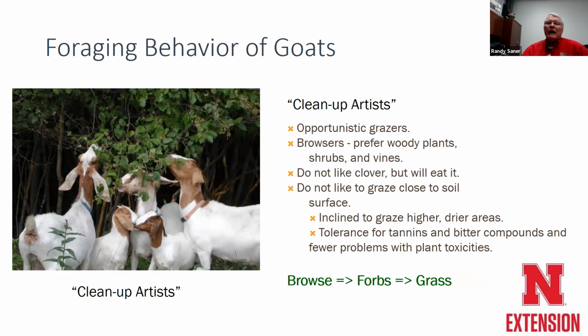Goats, they like to eat high. They like brush. They're browsers. They prefer woody plants, shrubs, and vines. And they're good cleanup artists. If you want to clean up a field from weeds and brush, they'll do it for you. They don't like clover, but they'll eat it, and they don't like to graze close to the soil surface.